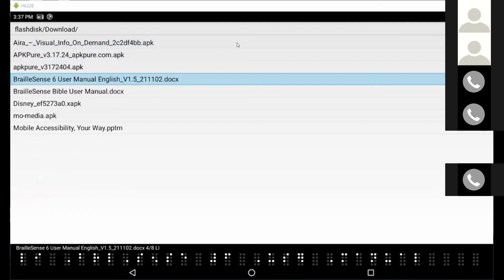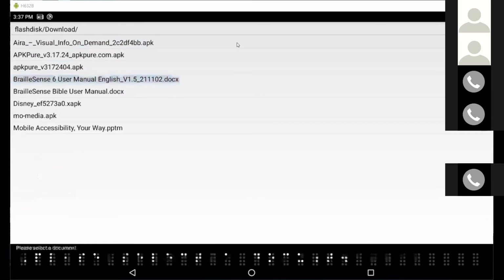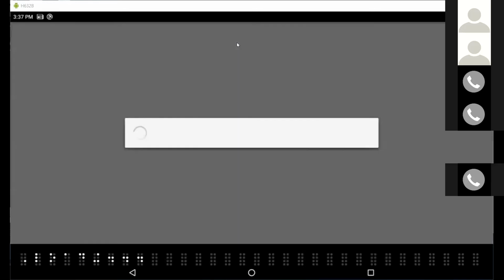Okay, so here's the manual. If I'm browsing around and I just want to open this document in the document reader, I really don't want to accidentally do anything to it. So I'll just press backspace with the letter R. Please select the document. Loading.